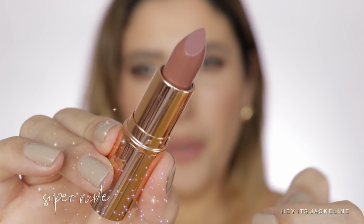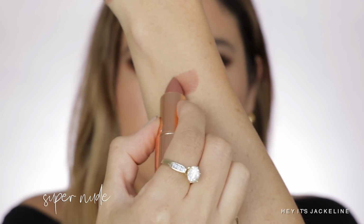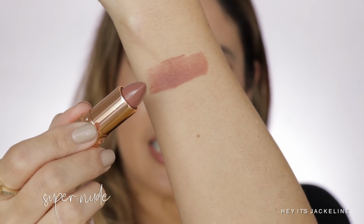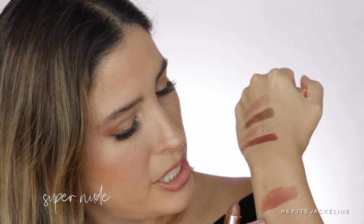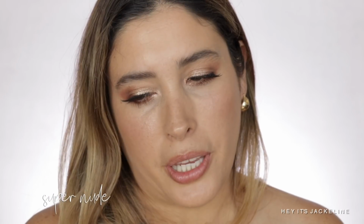So here we go. We have here Super Nude. And this is in the Kissing Satin formula. Now this shade right here is more of like a cool tone. It does have a little bit of pink in it.